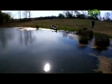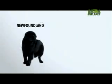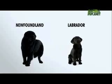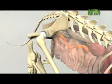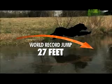They're called the Labrador, but actually they come from Newfoundland. Yeah, Newfoundland. What we know as the Lab today originated in the early 1800s, when fishermen bred a smaller version of Newfie to retrieve fishing nets and sometimes the fish that fell off hooks. They created a dog who loved to swim, had great stamina, and had strong haunches to leap dramatically into the water. The record is 27 feet.